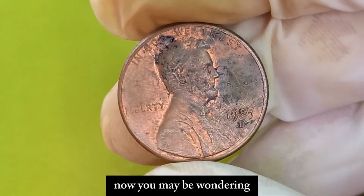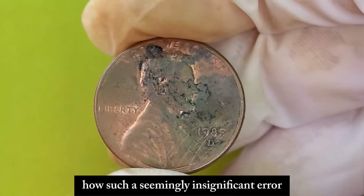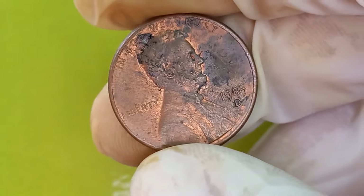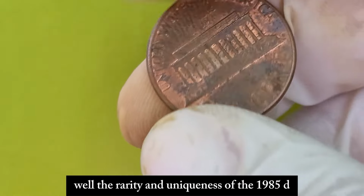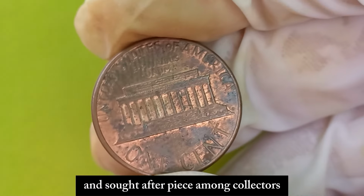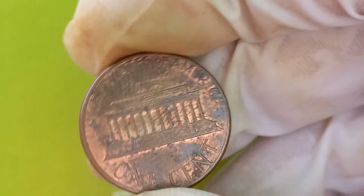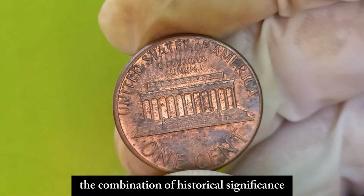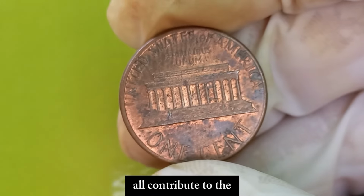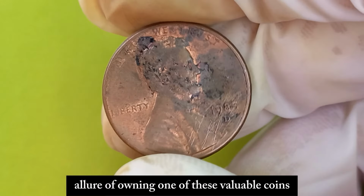Now, you may be wondering how such a seemingly insignificant error could result in such a significant increase in value. Well, the rarity and uniqueness of the 1985 D Lincoln penny with this error make it a highly coveted and sought-after piece among collectors. The combination of historical significance, scarcity, and the thrill of the hunt all contribute to the allure of owning one of these valuable coins.